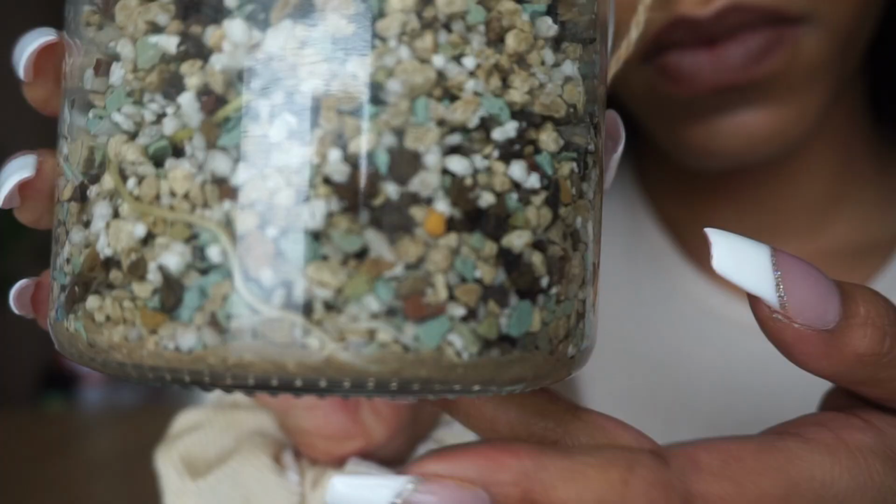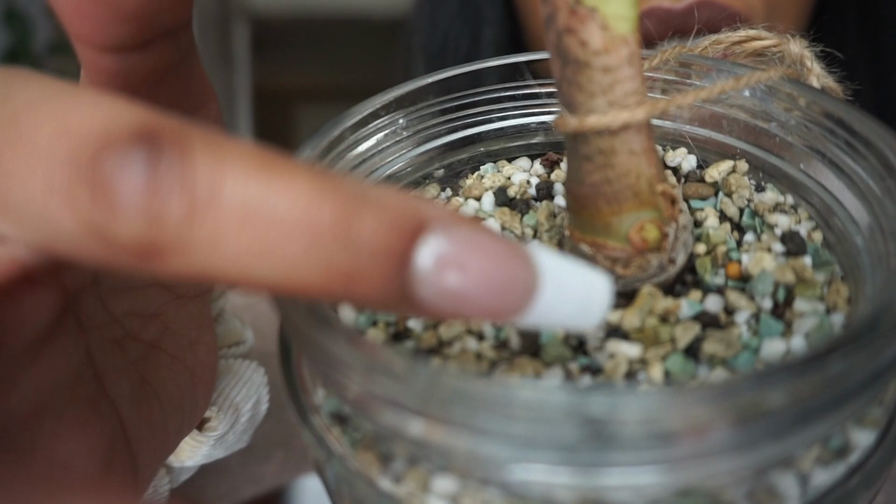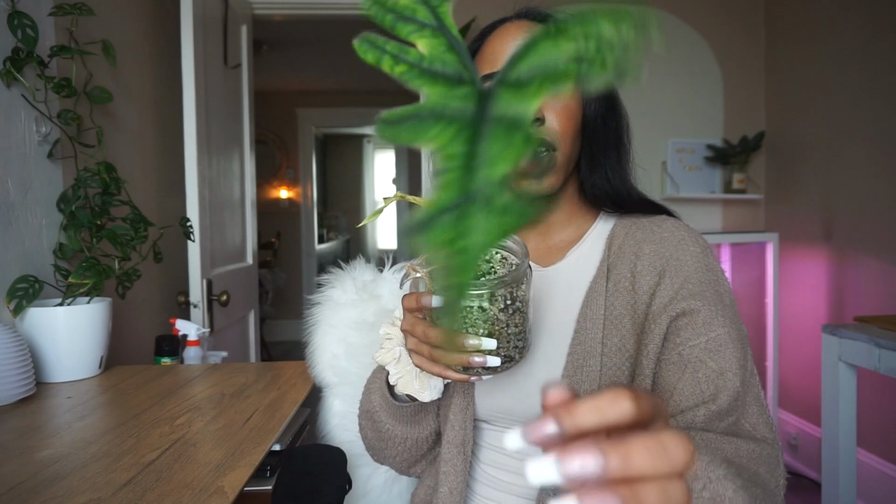So all of the roots are rooting and they're rooting well. I would be concerned if I saw brown roots, but it's actually rooting and there's little growth points right there. And there's another one somewhere else. So there are growth points, and this leaf is still going strong. It hasn't died yet. I cut off the other one just because it was getting yellow and I didn't want to look at it anymore.